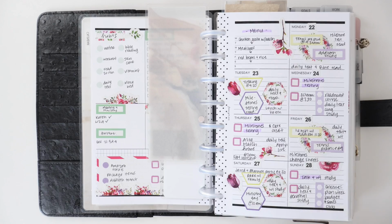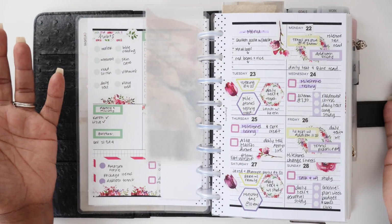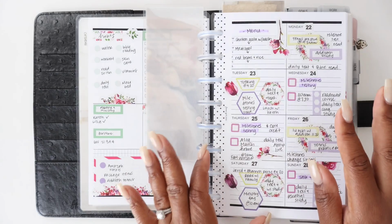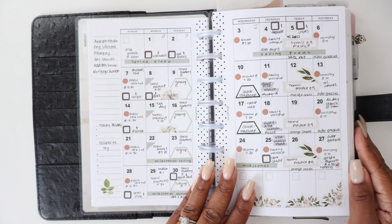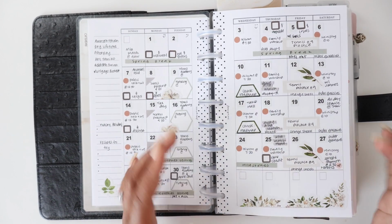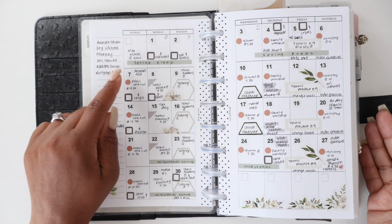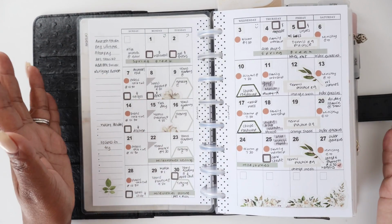The same goes for bill pay. So let's say you want to track your bills within your week, but you just don't have the space to write it. Put in a bill tracker separate page within your planner and track all your bills that way. And also, when it comes to your monthly planning, I do like to keep my bills on my monthly layout as well, but the boxes are so small. As you can see, you only have a limited amount of space to be able to write in all of the things you need to write in.